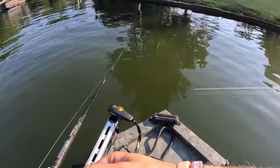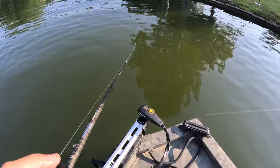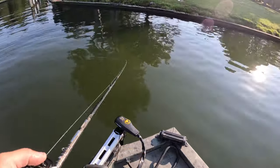All right, so I'm gonna get us over there near the grass, because that's where the large majority of them are gonna be.